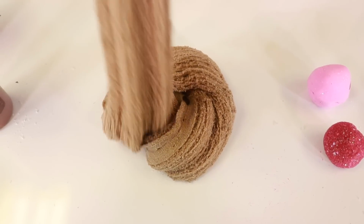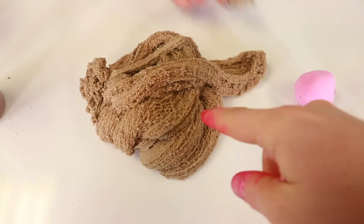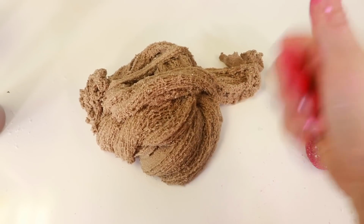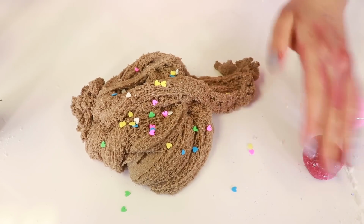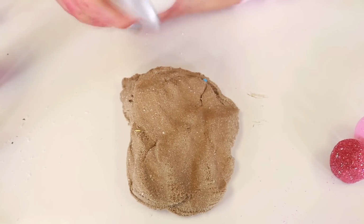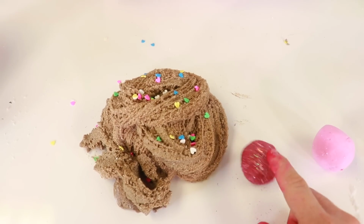Okay, I'm gonna add some more snow. It's going pretty good, I think. I like it. And now imagine that, but in this color. Okay, this is my brownies, guys. Ta-da! Beautiful, am I right? Okay, I think I'm gonna add some more lotion though because I kind of want it to be a little bit softer. So add some more hearts. Ta-da!